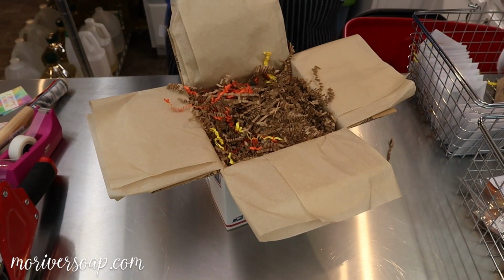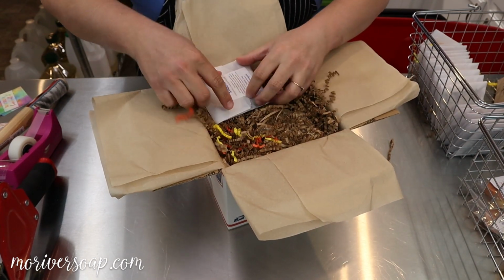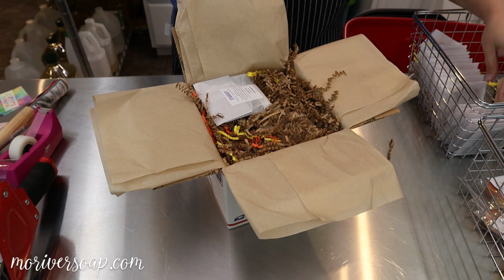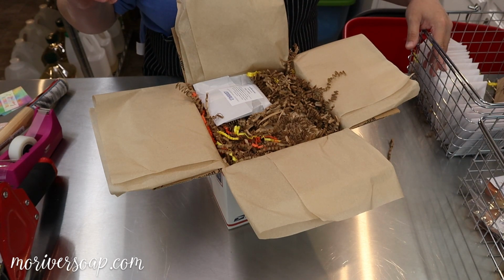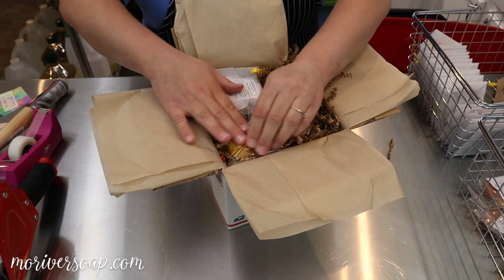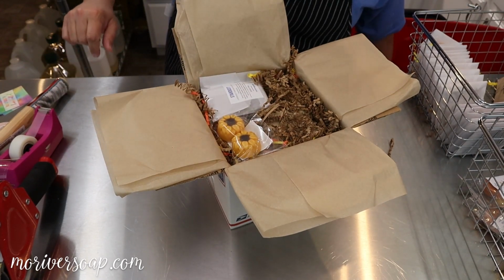So I'm going to add in a Stardust sample since they got the Moonchild Bubbling Bath Salts. And let's see. Mostly was all soap in there for the most part. But I'm going to go ahead and put in a wax melt, the sunflower, because it just smells so good. And I just want everybody to experience it.